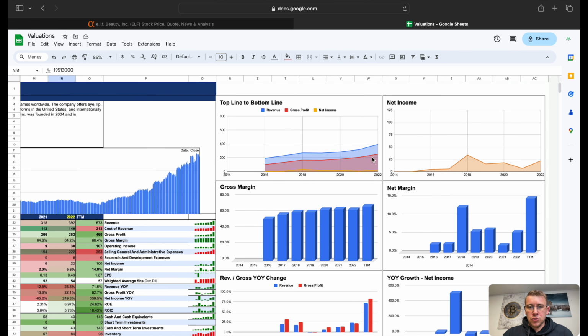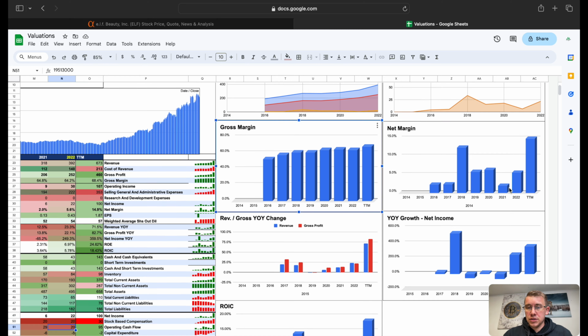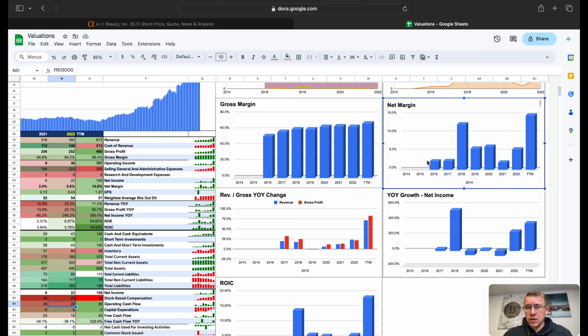So our revenue and gross profit are consistently growing. Our net income is a little choppy, but hopefully starting to head higher, which would be very good, and it looks promising for sure. Gross margin is trending higher as well. We're almost at 70% gross margin. Net margin is just shy of 15%. Very good. If you draw a trend line, I would consider this an upward trend. It has a few humps and dips in there, but overall trending higher.